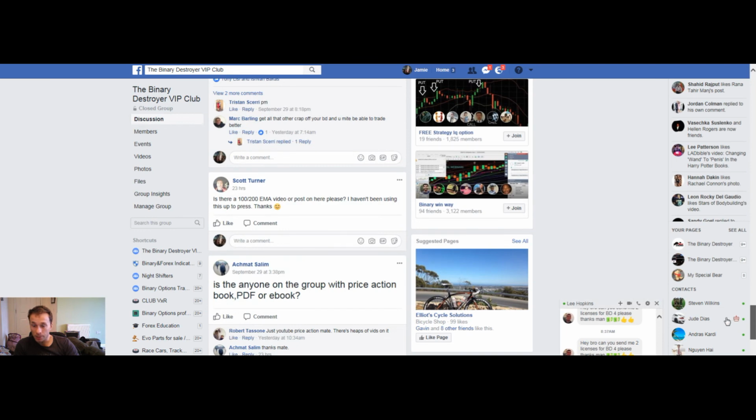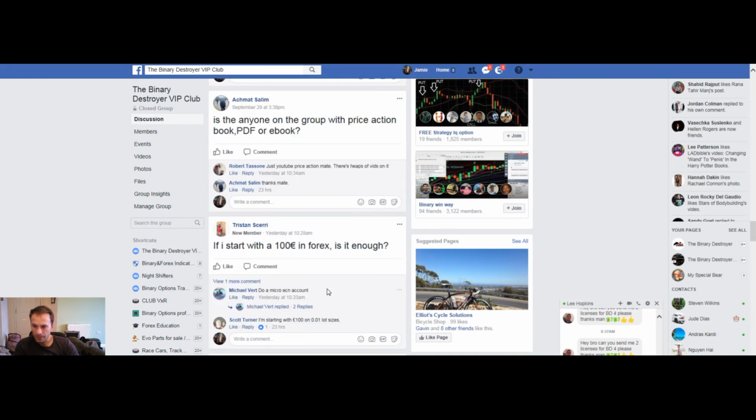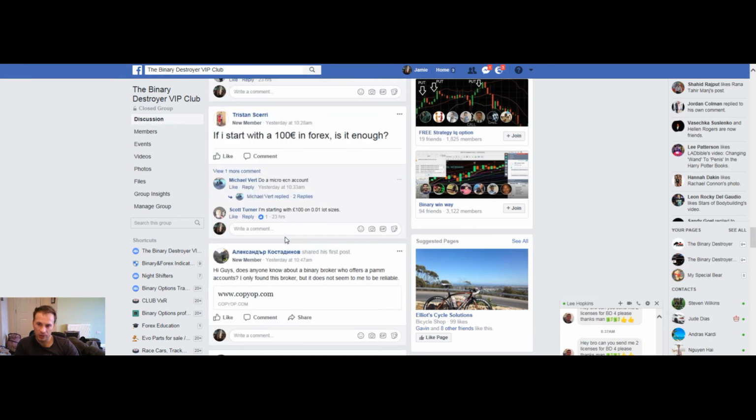A lot of people are talking about this new server that's been going on and how everything works. Asking if they can start with £100 in their Forex account, is that enough?